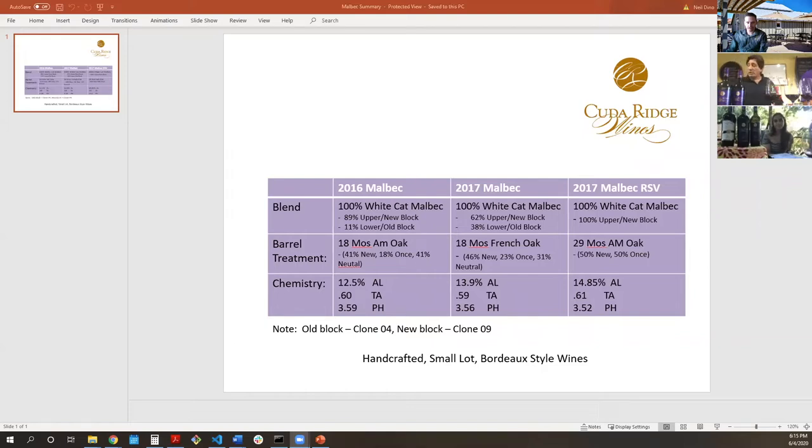You can look at the chemistry here. So really low alcohol with the 2016 at 12.5%. Our acids are all the same, right around 0.6. And our pH is all right around the same ballpark, 3.52 to 3.59. The major difference is alcohol here. So you've got a jump here of 12.5 to 13.9 in the 2017, that's primarily due to differences in the year and the vintage of the wine and the brix levels that we picked the Malbec at.